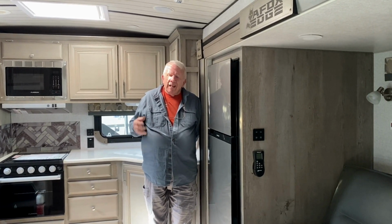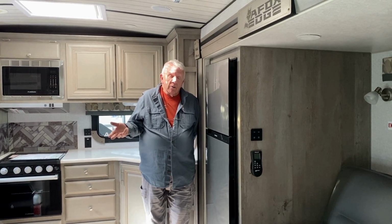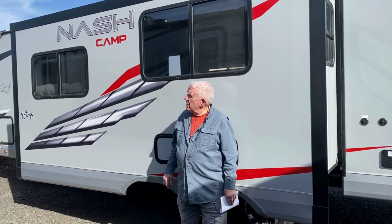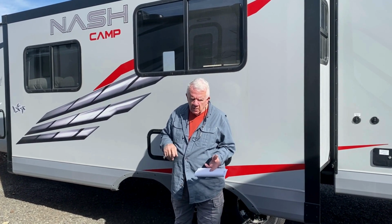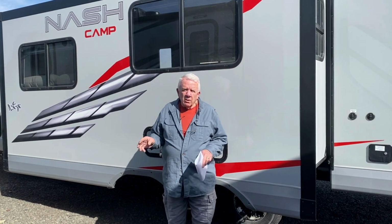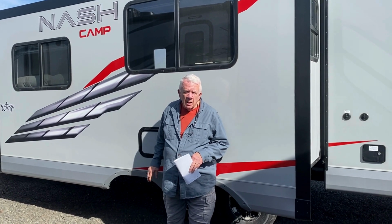The standard Arctic Fox trailers tend to be used more from one RV park to the next, although they're off-road certified as well. In the Nash line of trailers, there's also a fairly new subspecies, which is the Nash Camp. It's a Nash trailer through and through. Construction's the same, warranty's the same, and it has all the same 4-season capabilities with heated tanks and heated dump valves.